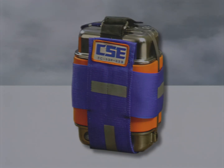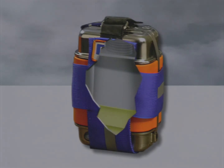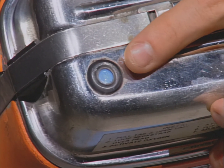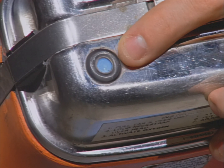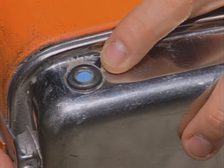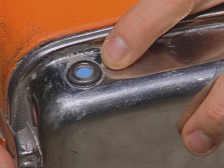If water vapor in the surrounding atmosphere enters the SR-100 while you carry it on your belt during your normal workday activities, the chemical will react with it. This means some of the chemical will become spent and will not be available when you need it. Color indicators on both the top and bottom covers are designed to alert you if your unit is leaking, allowing the chemical to become partially consumed, thus depriving you of all the oxygen you may need for an escape.